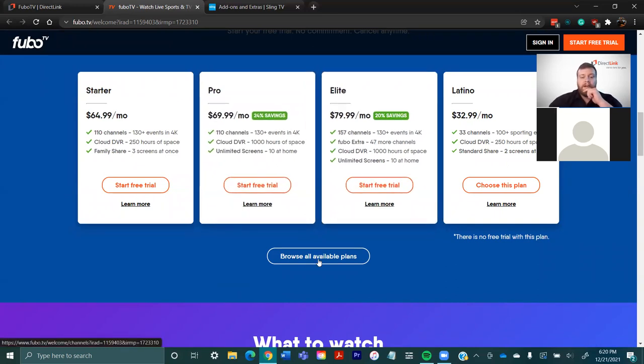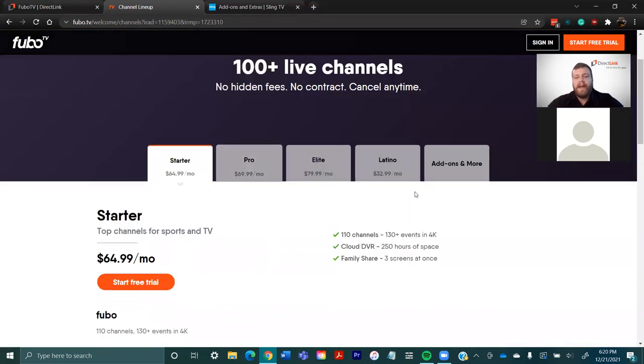Okay, real quick, I'm going to click this button right here, the browse all available plans button, because I want to show you some of the add-on options they have.